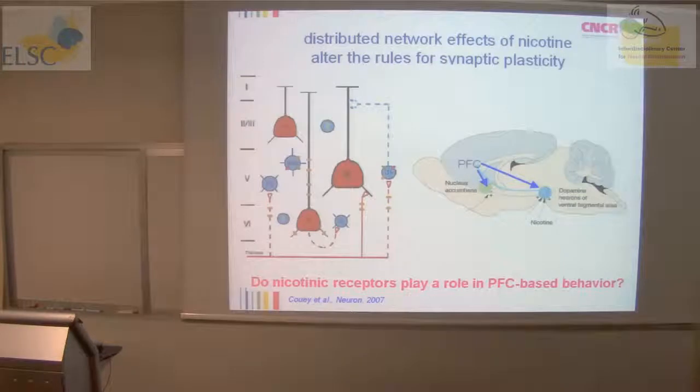Of course, I showed already that there is a correlation: during attention, during detecting a cue, there are fast changes in acetylcholine levels. So you might expect that the receptors are relevant during that behavior. But as was pointed out earlier, these are all based on correlations. So based on correlative observations that during attention there's some change in acetylcholine, we of course want to have a much more rigorous answer whether these receptors are involved.